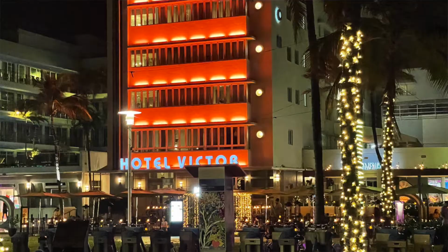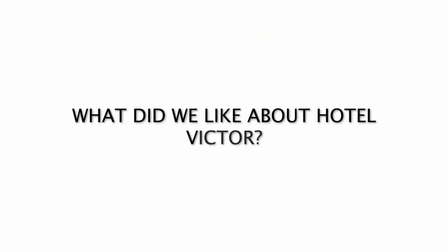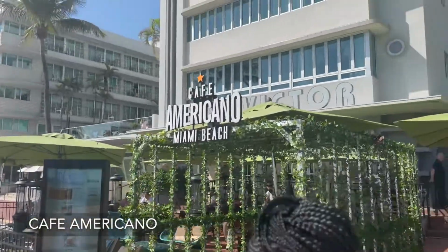What's going on? We are going to do a review of the Hotel Victor off of Ocean Drive in Miami Beach. Some of the things that I liked were that it's literally right across from the ocean, so it was a very close walking distance, as you can see, like right here. We walk through there. I liked that the restaurant connected to it was pretty tasty.